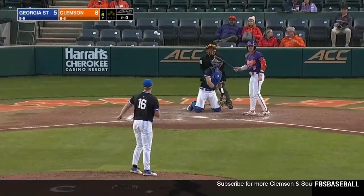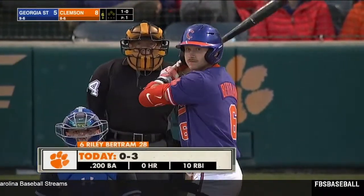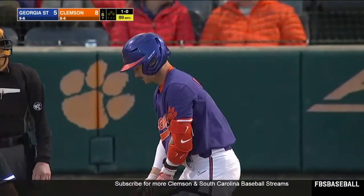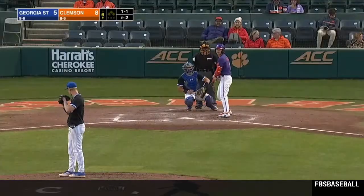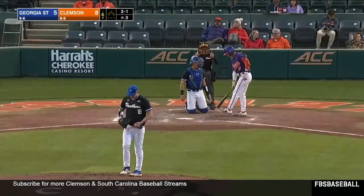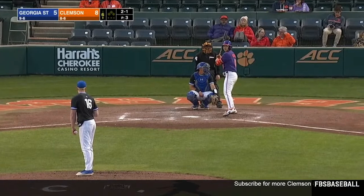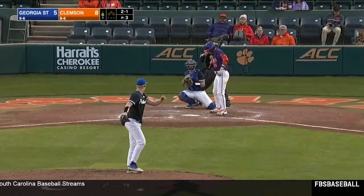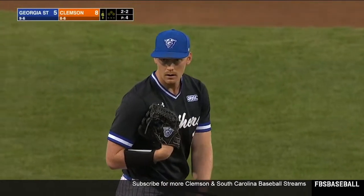Lohman makes his fifth appearance. First battery faces Riley Bertram, second baseman 0 for 3 in the nightcap. Had a two-run single and a five-run third inning in the doubleheader opener. Now, if you'll notice, Lohman, on his delivery, he's got a bit of a jerk in his head, which can often lead to command problems and a really hard thing. See that head just jerk a little bit? 2-2 the count on Bertram.